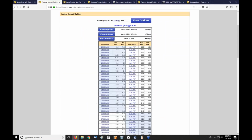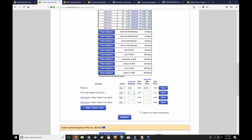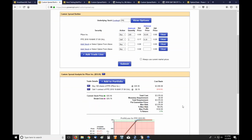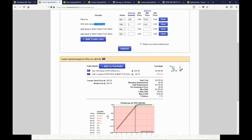Opposite end of the spectrum, you're speculating on Pfizer to move up. You want to give yourself some breathing room. So you sell the 37 call. It was only trading at 20 cents. That's not going to cover anything, right? It's 19 cents. 50% of that's going to go to commissions. Sure, you could make 3.5% if the stock's at 37. What happens in 16 days if the stock is trading at 36.10? Okay, well, your call expires. You keep the 19 cents. Okay, you had a cost basis of 3,576, but then you have to pay whatever, $10 commission in. So really this goes back to 3,586.